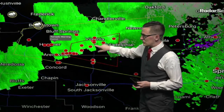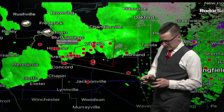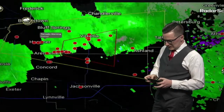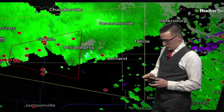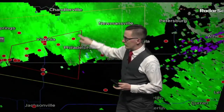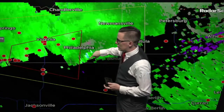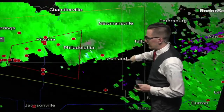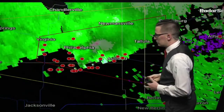There's an indication that there's some circulation in here, and that warning, as I get that update, it has been extended. So it is now moving to the south, right into Ashland here. And for whatever reason, my polygon hasn't filled in on this particular product, but we know that that's our circulation now coming in towards the community of Ashland, Tallulah. There you go. There you can see that updated warning that finally pulled on in there.